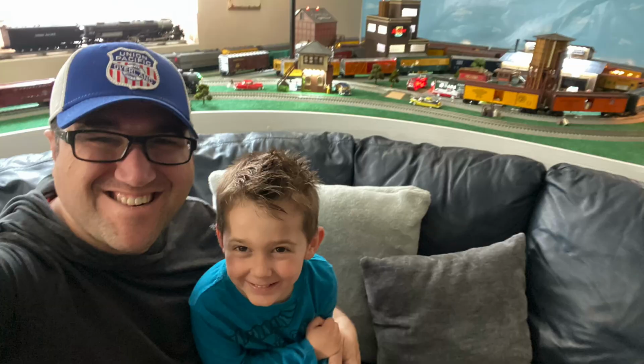We get quite a few questions asking why we do things the way we do here on the Secondhand Overland, our adventure in O-gauge trains. And my son and I have really enjoyed this project together. He enjoys just running the trains and all that stuff. I'm the one tracking it all down, building stuff, coming up with ideas, and he's enjoying all of it.